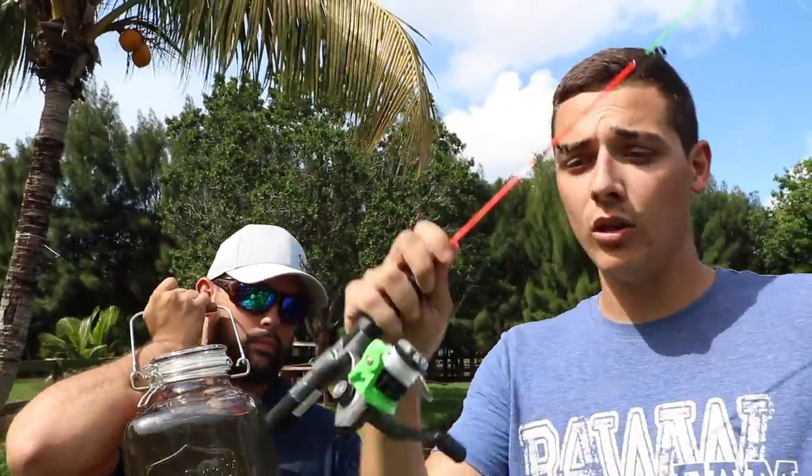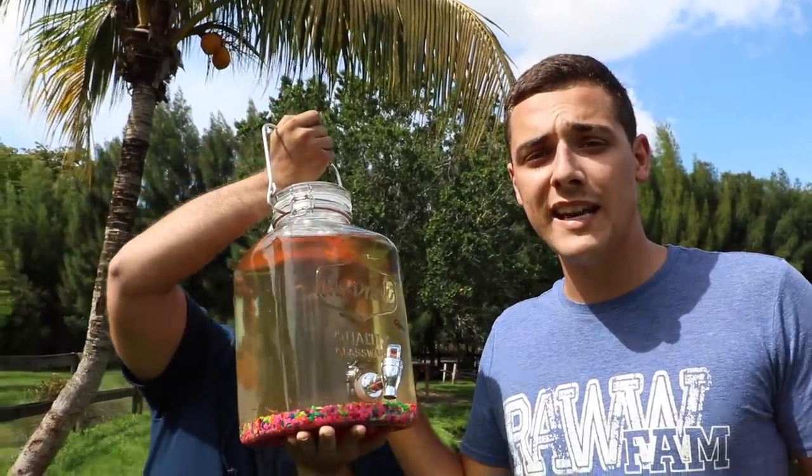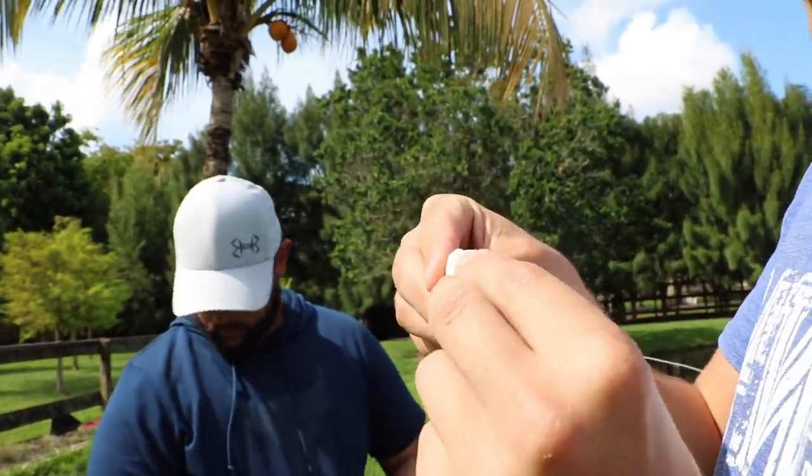Guys, so today we're using magical bread, of course. We have our little rod. And guys, I would use a big rod, but we're going for little fish. We have to catch something that's small enough to fit inside of here. Take this little hook, barely put it on there. All right, guys, and I'm just gonna ball it up.